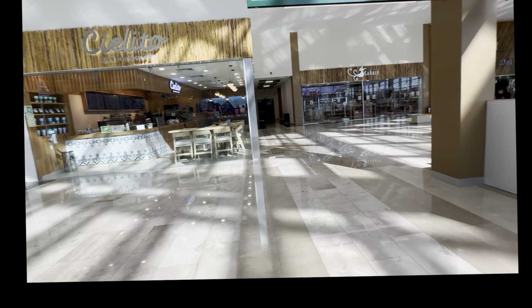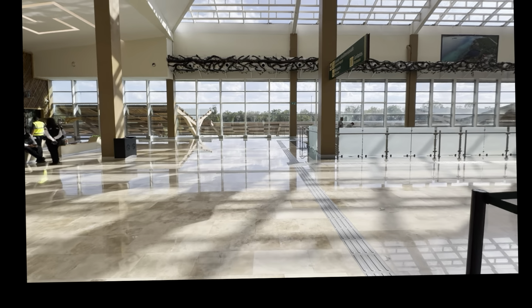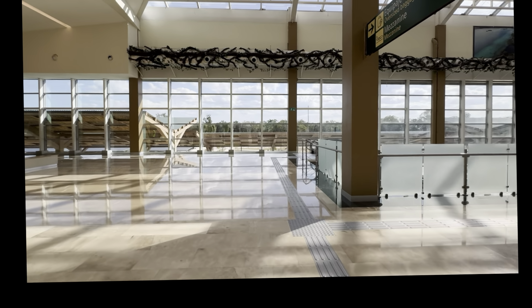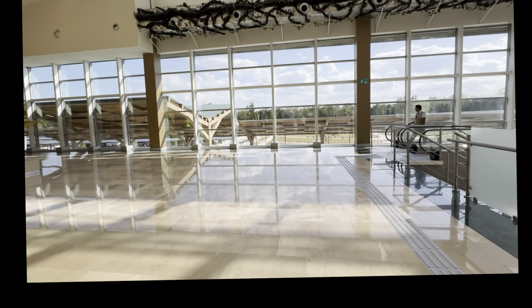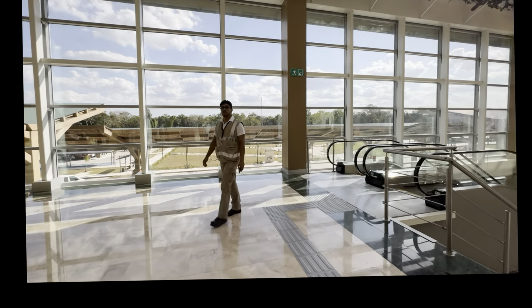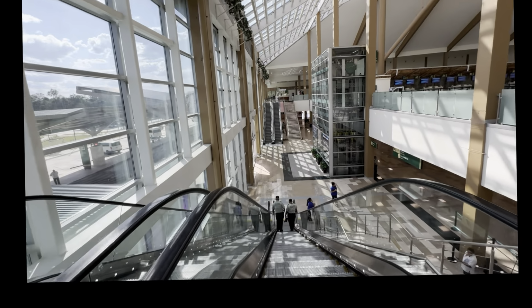My flight on Avianca was the last flight of the day to arrive at about 4:30 in the afternoon. As you can see, the departures hall is completely empty. Only 3 more flights were scheduled to depart that day, including my incoming aircraft, which had a 45-minute turn before returning to Bogota.